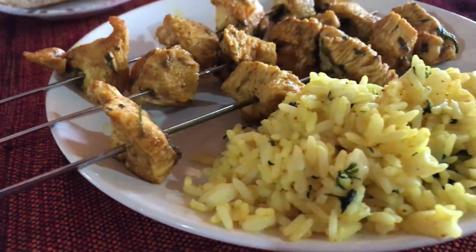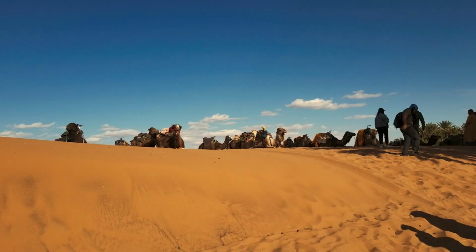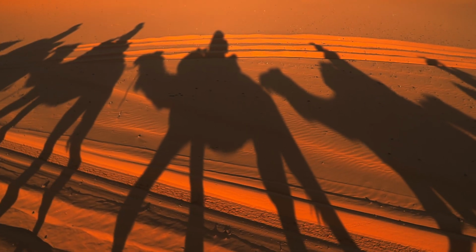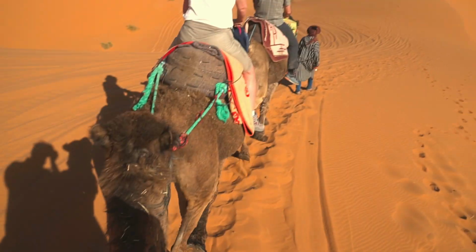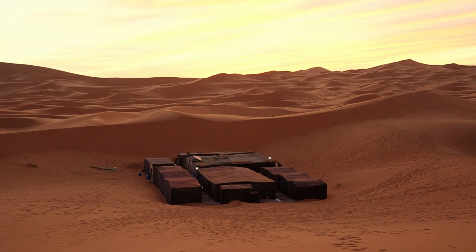After exploring Merzouga, we left for the Sahara Desert Tour. We met with the guides of Addo Travel, just outside one of our hotels, and got on the camels to venture towards the desert camp. Camp was relatively simple, but most importantly, it was safe and clean.